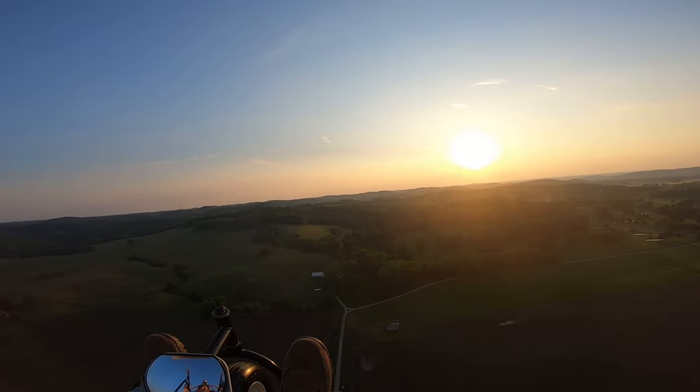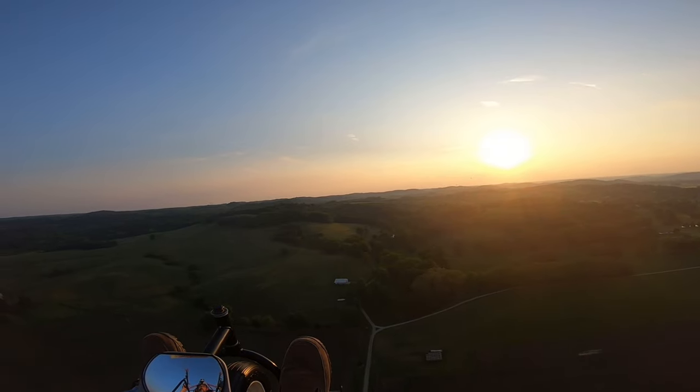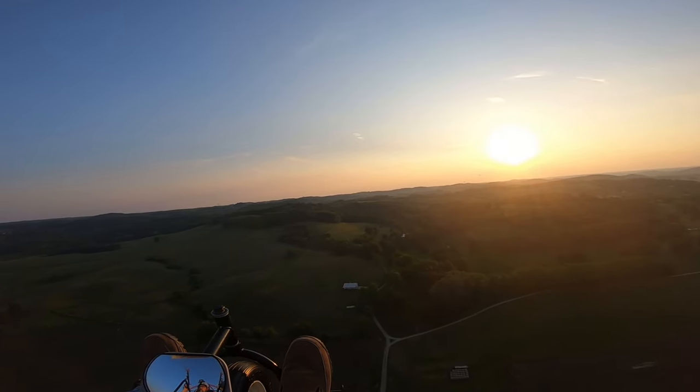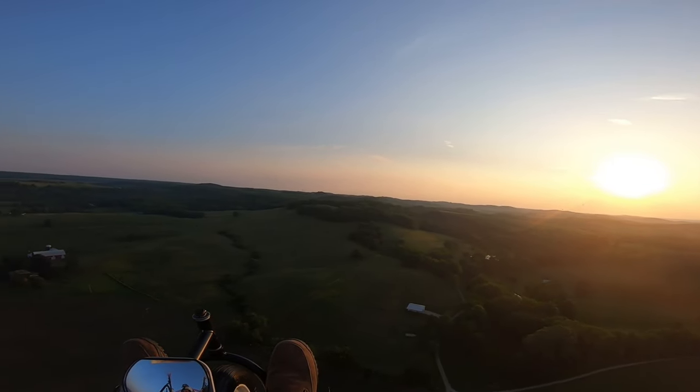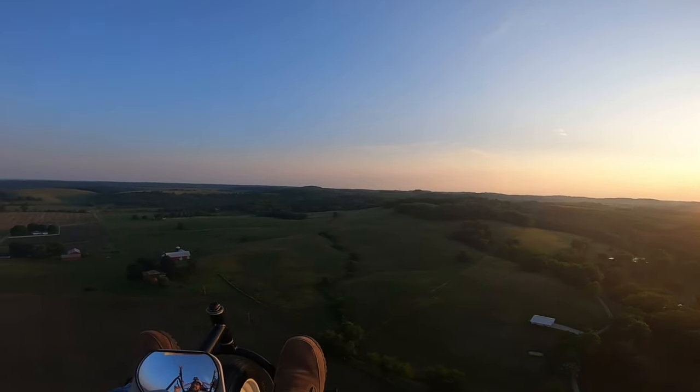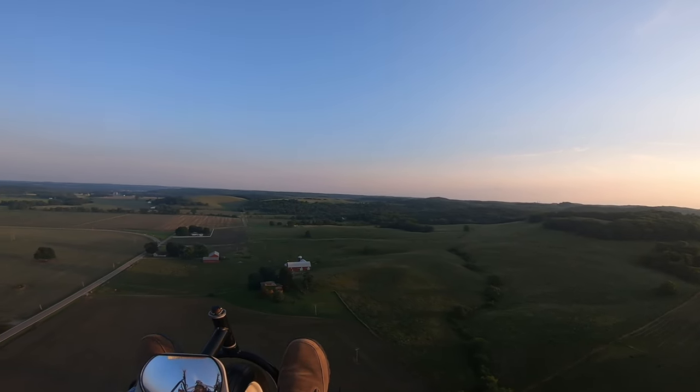Out to the left and out to the right. Still see some balloons out there. Looking for some aircraft, see if I see any of those out there. Probably would be a beautiful sunset tonight.